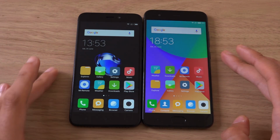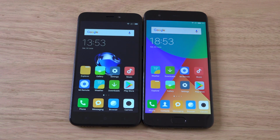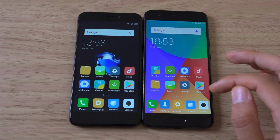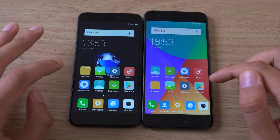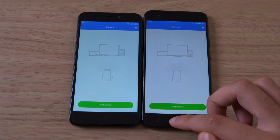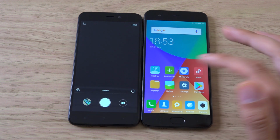Just a little bit. I think the Mi 6 does run the latest MIUI 8.5, which is based on Android Nougat 7.1.1. So that could also be speeding it up a little bit here. But I've got to say the actual UI differences aren't that different when you consider these are slightly different softwares. So very nice performance on the 4X. You can see even though it is a cheaper device, you don't actually notice it much in day-to-day usage.